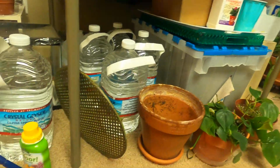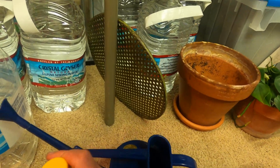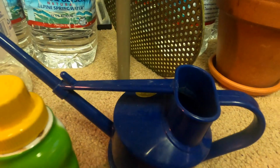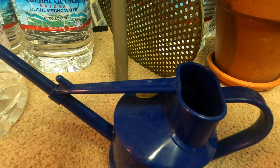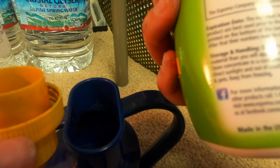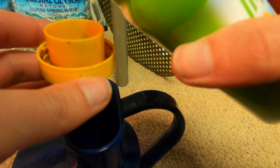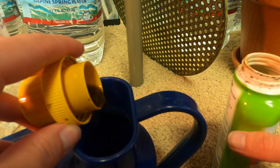The seeds, since they're in cocoa coir, I need to fertilize them. And I was reading online, cocoa coir is especially deficient in magnesium and calcium when you're growing seeds. I'm just using this. It's got bacteria in there too, so hopefully that helps. It doesn't have the micronutrients in here though, but it's got other things in there that might have micronutrients in there. So since this is such a small container, I'm only using like a smidge.